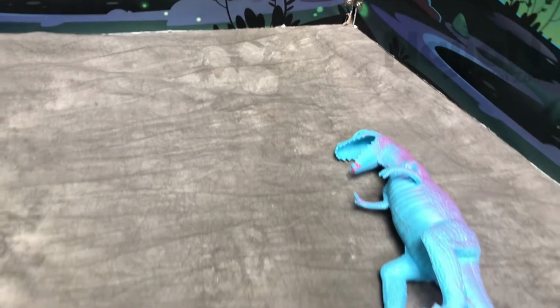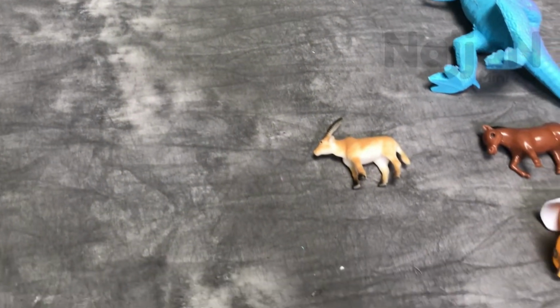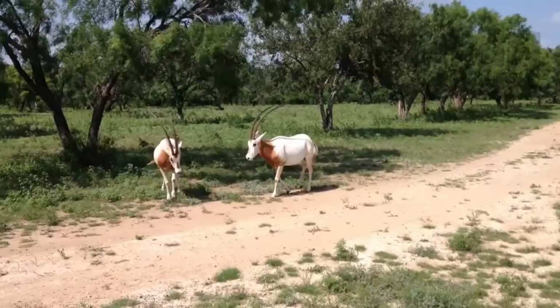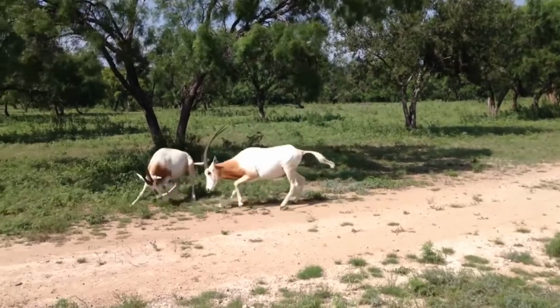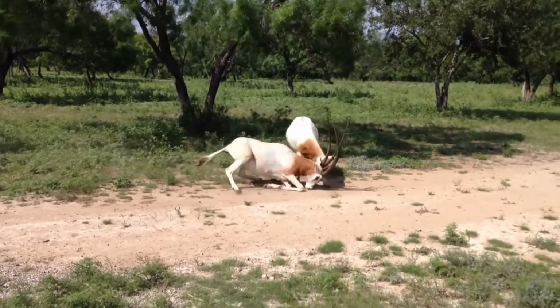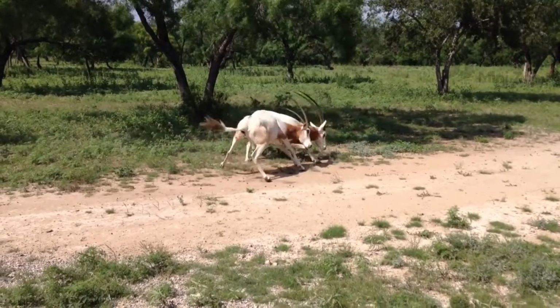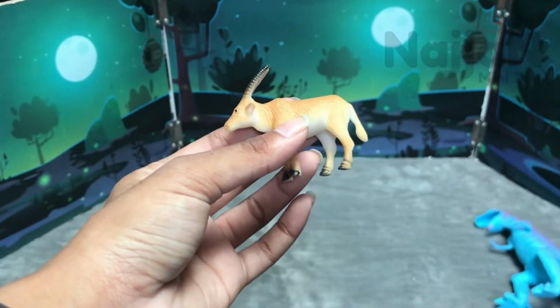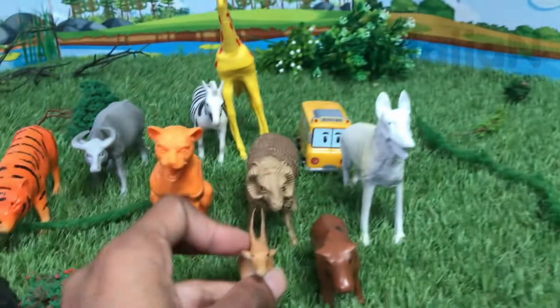So what's the next, guys? Yes, there is a mountain goat. Let's put the mountain goat here.